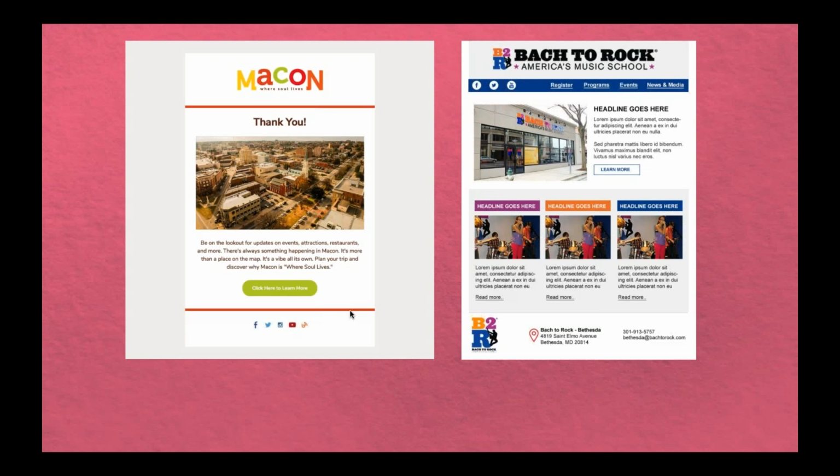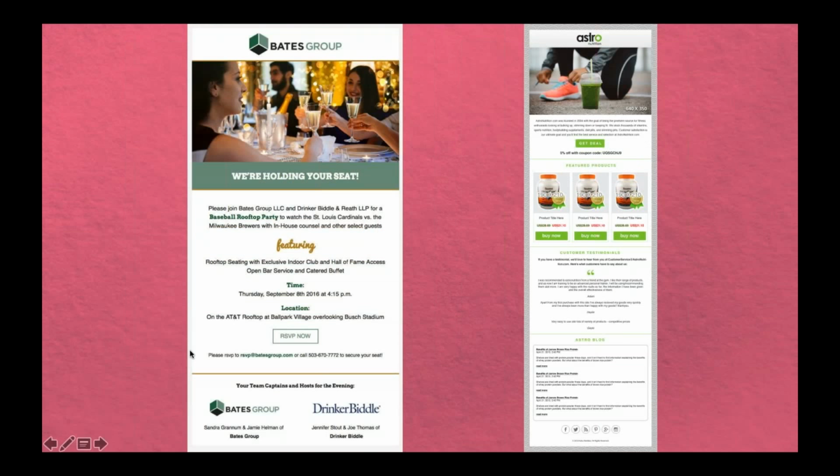And then Back to Rock is showcasing different subjects clearly. What they're doing is using different and vibrant colors to draw your eye from left to right so you get to know about different things. Think about if you have different lines of insurance, you can highlight those in those different blocks right there where those examples are. And then the Bates group, what they're doing is they are actually using different font to draw your eyes down, which I think is very helpful.